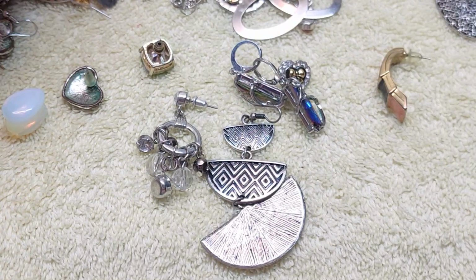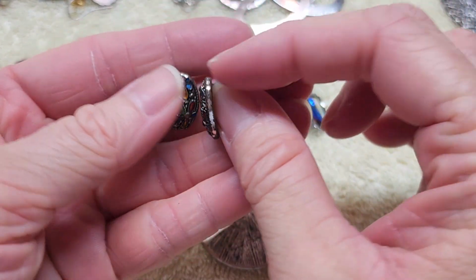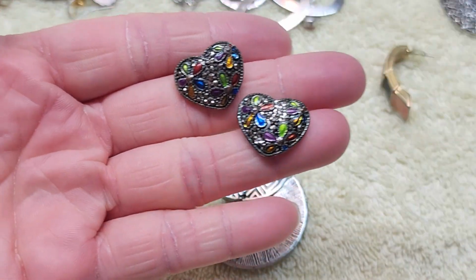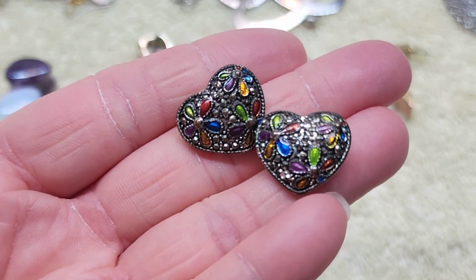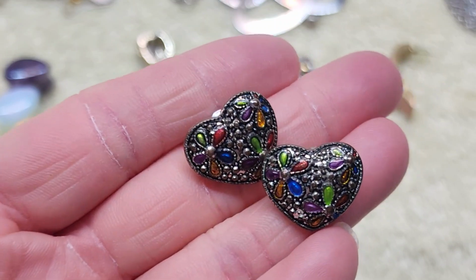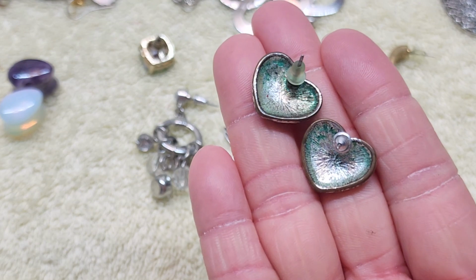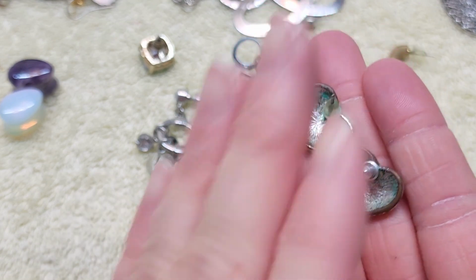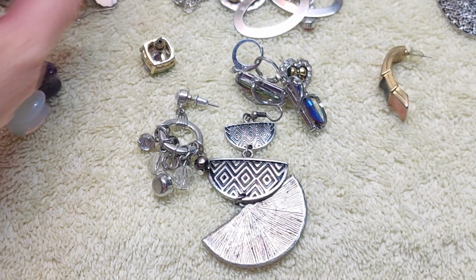Excuse me. Not used to talking so long. All right, I've got silver tone, these are a little heavier, heart-shaped earrings. And there's kind of a faux enamel on there. I don't think it's real enamel, not like a cloisonné or anything. Definitely needs to be cleaned, but very pretty for anybody who likes hearts.